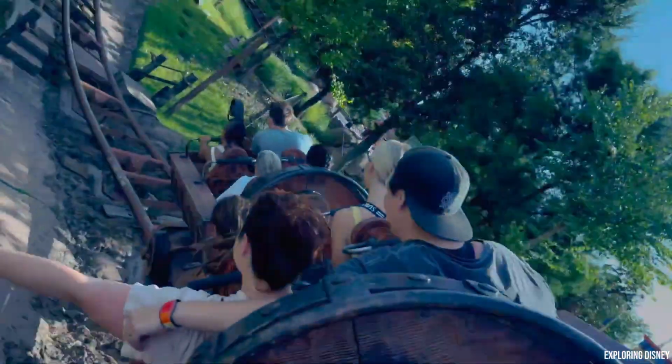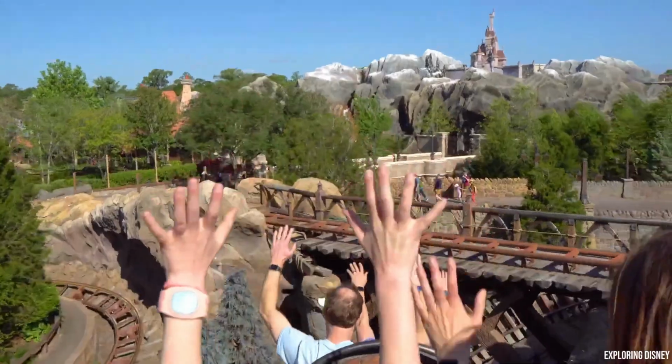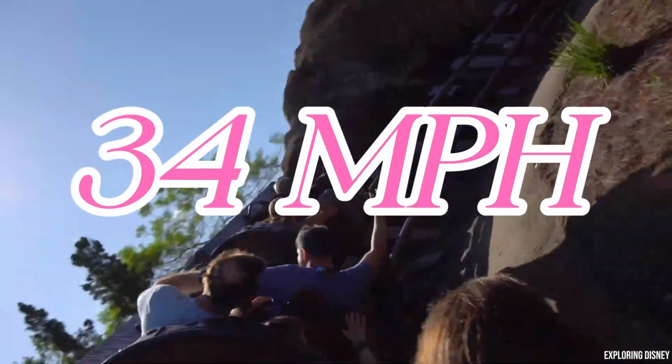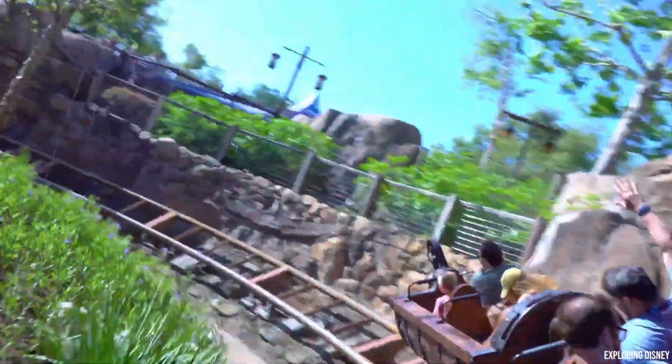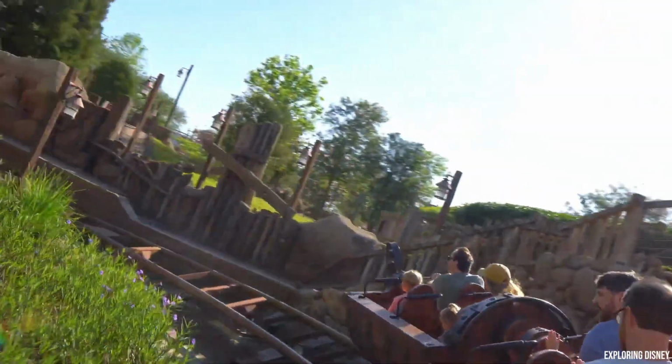Inside the mine, the pace slows as you're surrounded by twinkling jewels and some of Disney's best audio animatronics, bringing the Seven Dwarfs to life. But the calm doesn't last for too long. Soon you're heading up a second lift hill before plunging down the ride's biggest drop, reaching speeds of 34 miles an hour. While the ride is extremely smooth, it doesn't always feel as fast as it actually is.